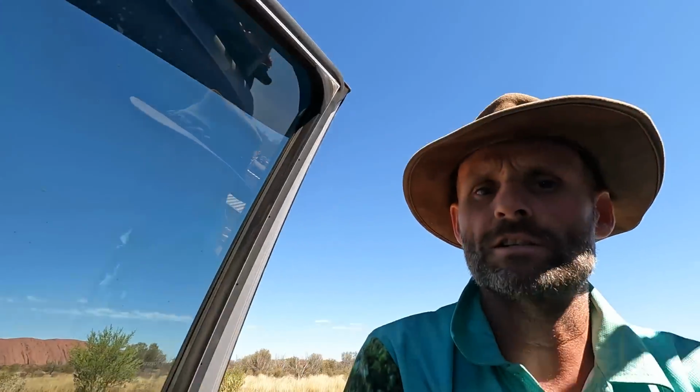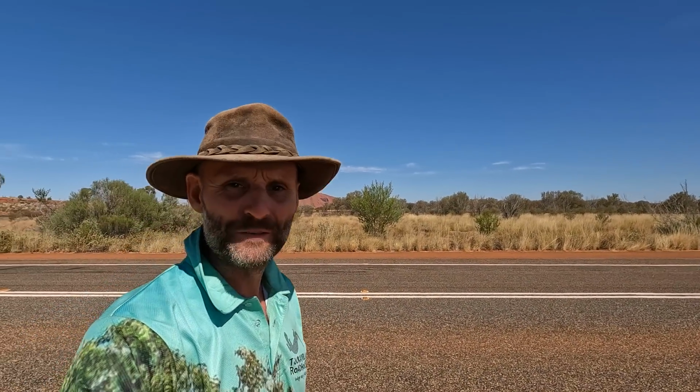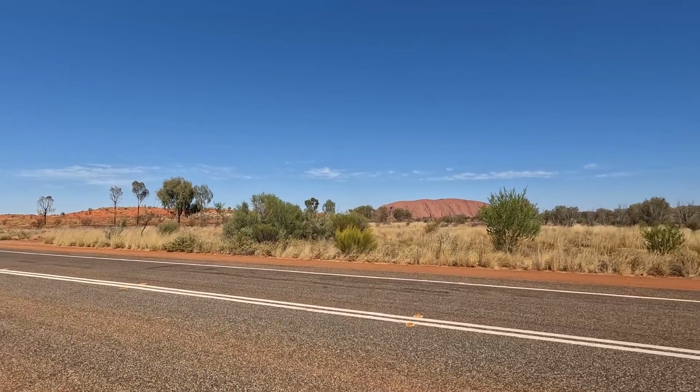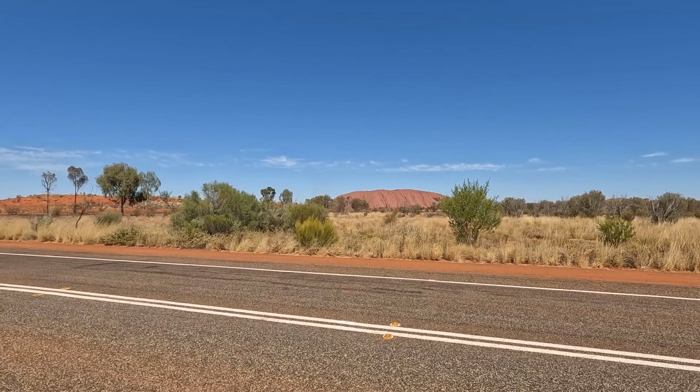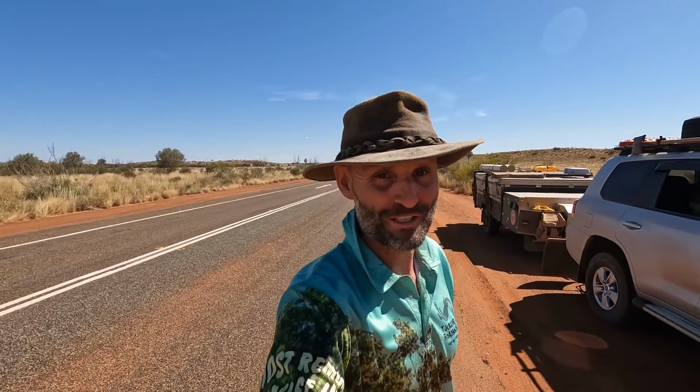Alright guys, so we've just come to the turn off, left to Uluru, right to Uluru. There it is. Believe it or not, that's 15 kilometers away. And it looks impressive as hell.